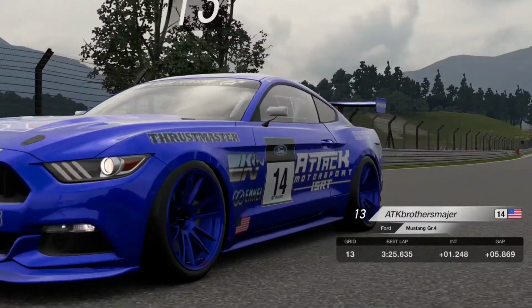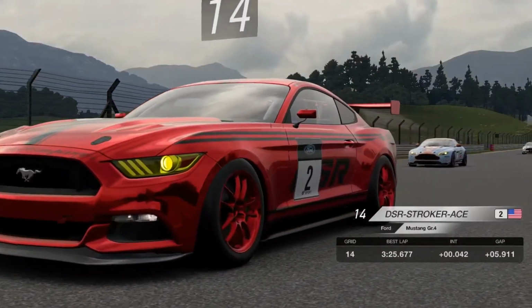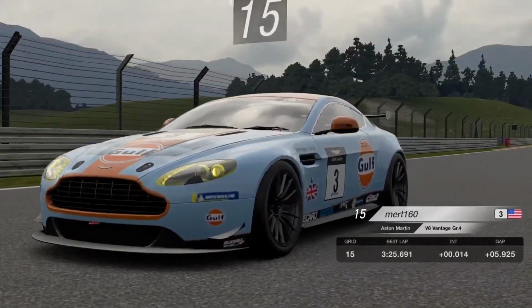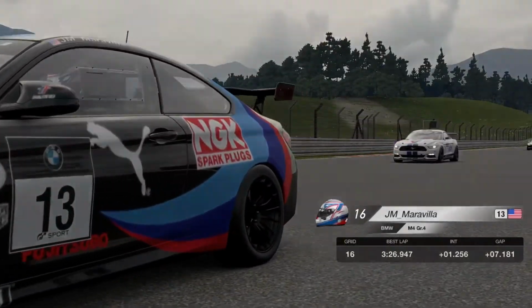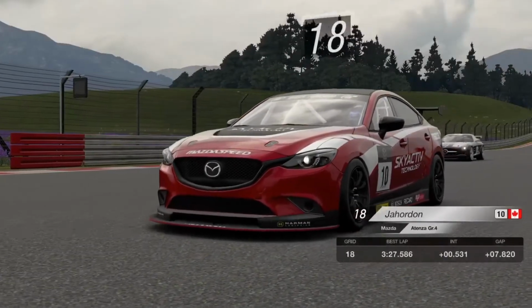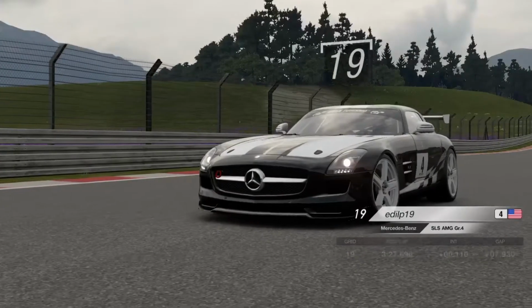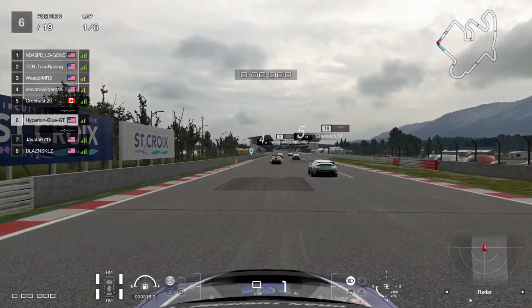And here's ATK Butter Smolger in 13th place in the Ford Mustang Group 4. DSR Stroker 8 is now taking 14th place in the Ford Mustang Group 4. And here's Merch 116 in 15th place in the Aston Martin V8 Vantage Group 4 with the Golf livery. JM_Marabella takes 16th place in the BMW M4. Hunter 451 takes 17th place in the Ford Mustang Group 4. Ja Orden is taking 18th place in the Mazda Intensa Group 4. And the last place driver is Egypt 19 in the Mercedes-Benz SLS AMG.